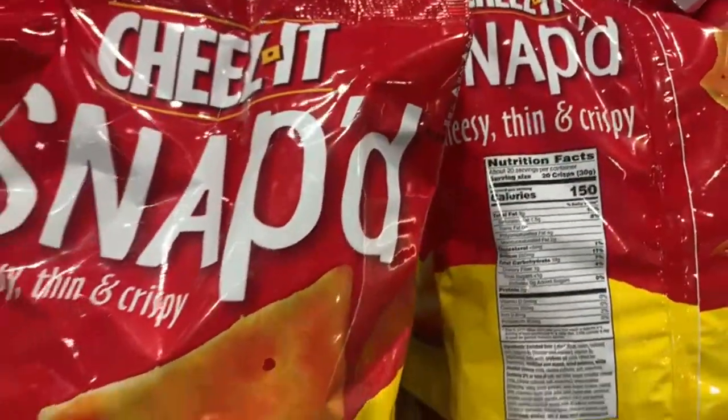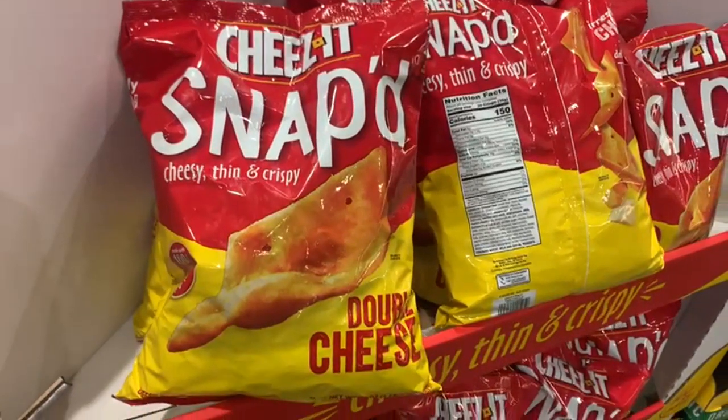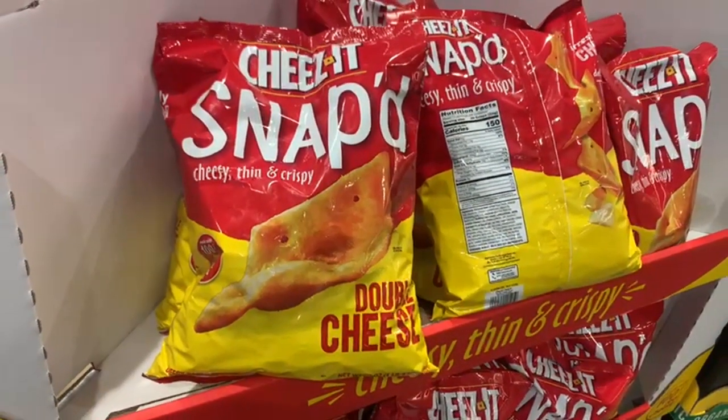So if you are a Cheez-It fanatic and you want to save some money, Costco now has them, and they are at an amazing price.